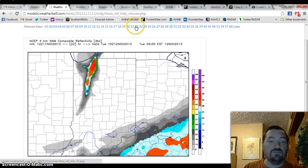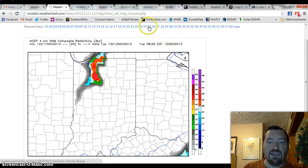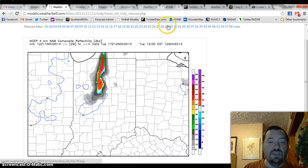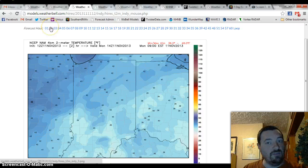By 5 o'clock, it's pretty much out of the area, and the only thing you're dealing with is some lake effect snows up in the north that will never make its way down here, and then it's just gone. And the good news is the temperatures will warm up tomorrow a little bit as a result. Not by far, but I don't think what we'll see tonight sticks around.